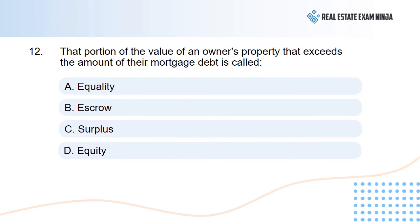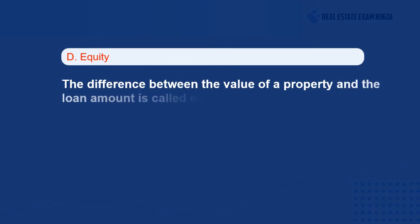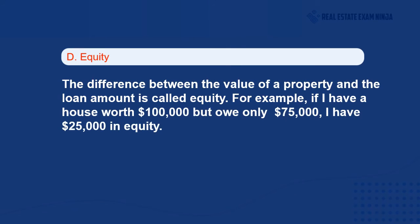12. That portion of the value of an owner's property that exceeds the amount of their mortgage debt is called A. Equality. B. Escrow. C. Surplus. D. Equity. The correct answer is D. The difference between the value of a property and the loan amount is called equity. For example, if I have a house worth $100,000 but owe only $75,000, I have $25,000 in equity.